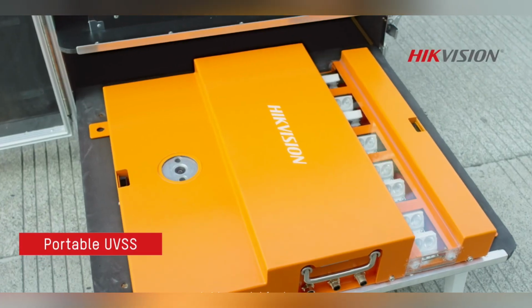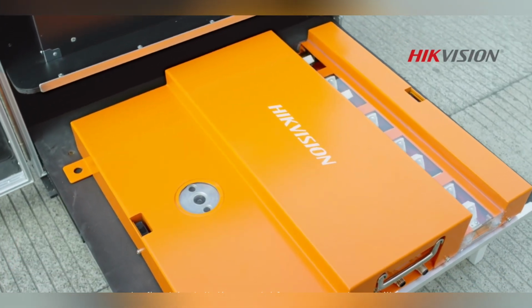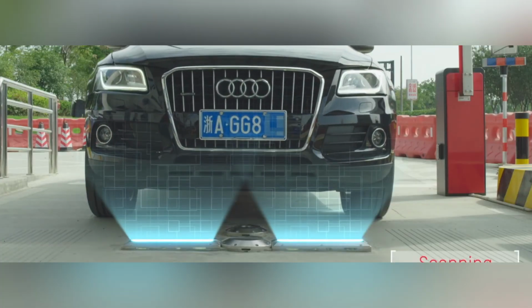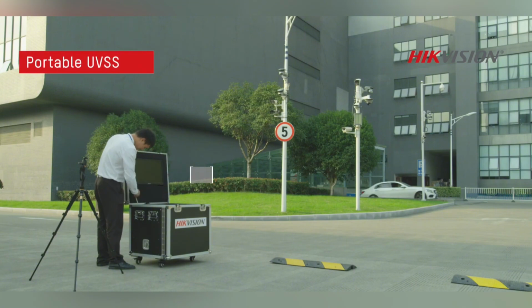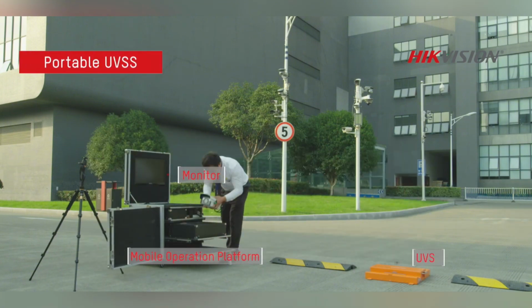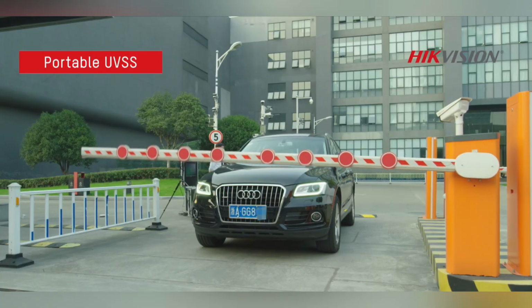The device comes in 2 versions, stationary and mobile. Both work in the same way. When a car drives over the system, it lights up the underside with bright lamps and scans all the parts for foreign objects. A high-definition camera records the results of each inspection and sends the image to an operator's monitor. This surveillance system will be especially useful near airports, bus stations, and expensive hotels.